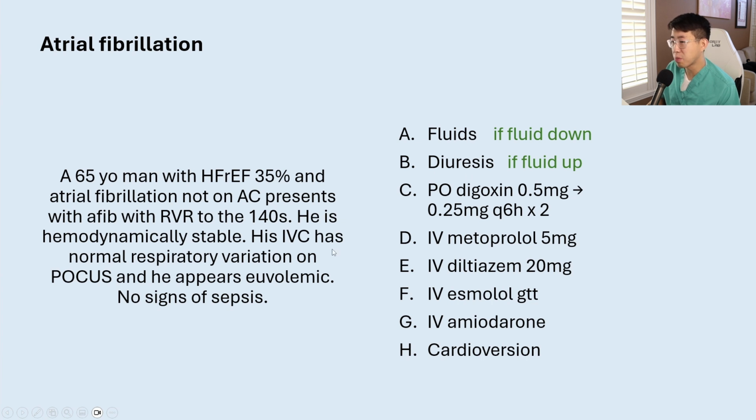But in this case, the patient had normal respiratory variation on his POCUS, so there's no sign that he needs fluids. For PO digoxin, this is something we do consider in patients with systolic heart failure, but this is not usually used for acute rate control. It takes several hours for onset of action, and it's something we add on when people are refractory to beta blockers and other AV nodal agents.